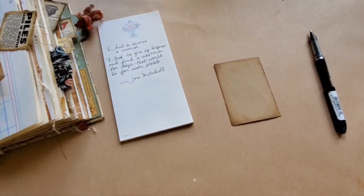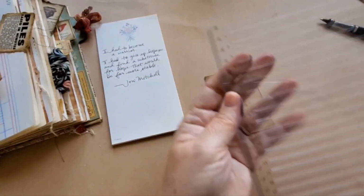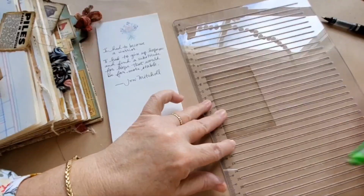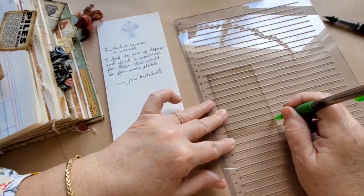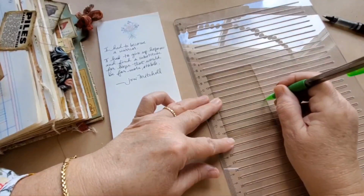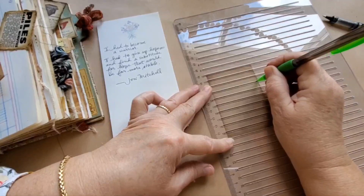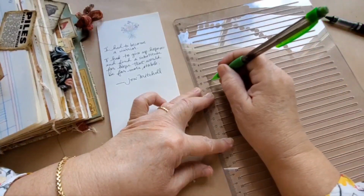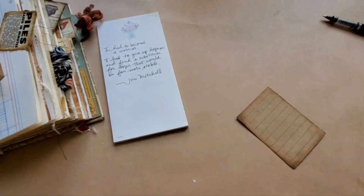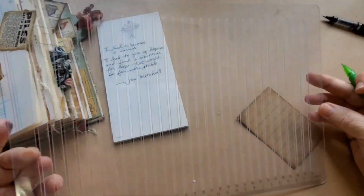I think I'm going to need my pencil liner. Then I can erase these later, after the ink has dried. And hope I've got enough room. These are cool. You can order these on, I got mine on Amazon. Where else?